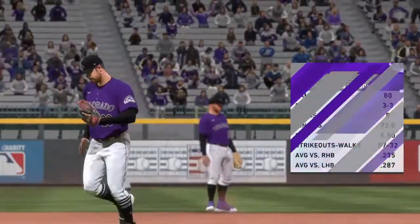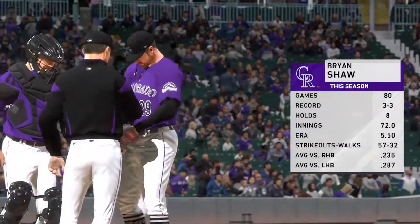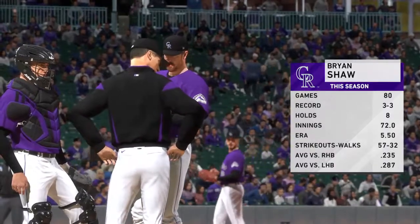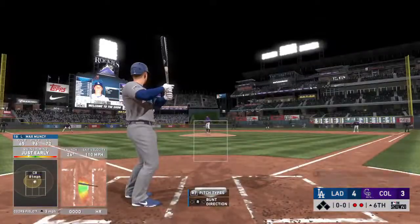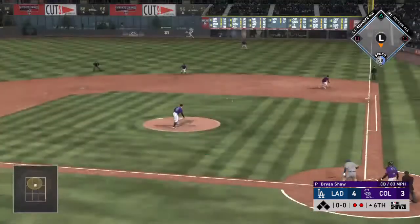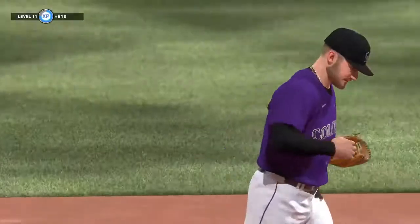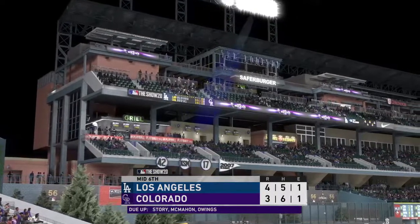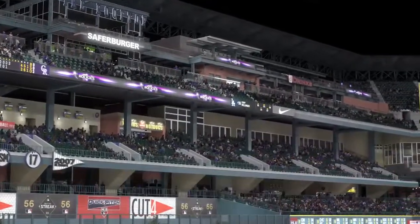Brian Shaw, the 6'1" right-hander, will be the one to get the call from the bullpen here. Stepping in now, Will Smith, as he rips it on the ground to second. And how about that right out of the bullpen? A ground ball on one pitch, and the inning is over. So 2 home runs in the inning lead to 3 runs on the scoreboard. The 5, 6, and 7 slots due up in the bottom of inning number 6. It's the Dodgers 4 and the Rockies 3.